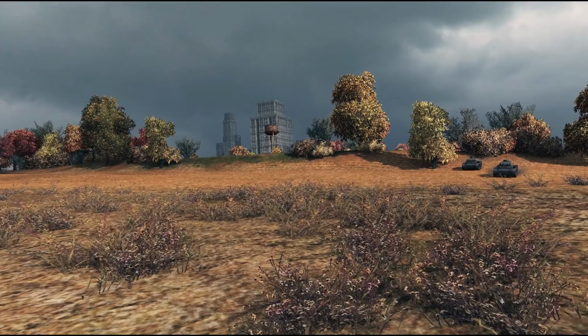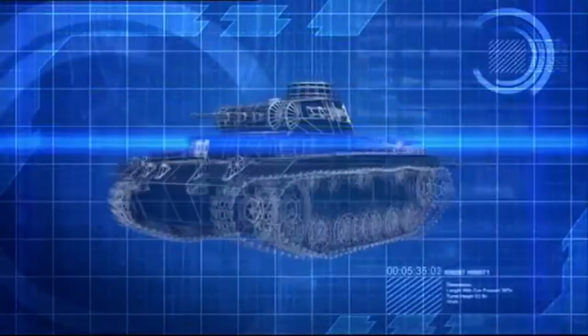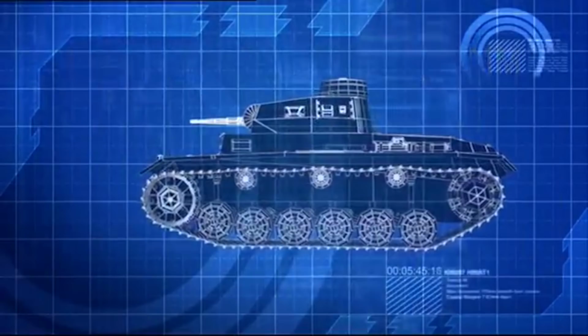Leading the German army in the Battle of France is General Heinz Guderian. Advancing towards the French are dozens of the formidable Panzer Mark III. It is armed with a long-barreled 37mm cannon, giving the Mark III much more killing power than the French tanks.